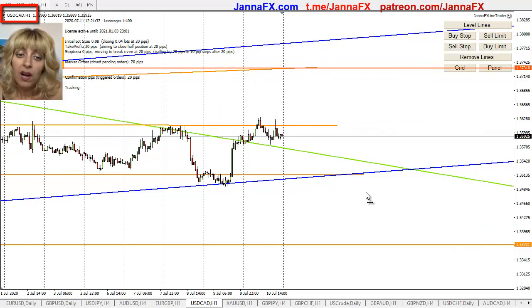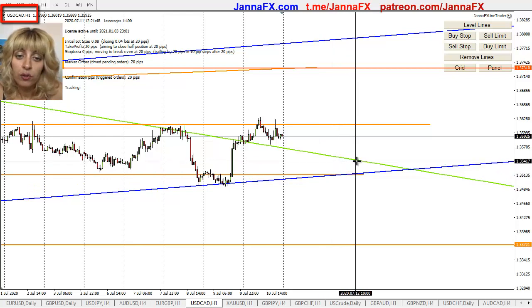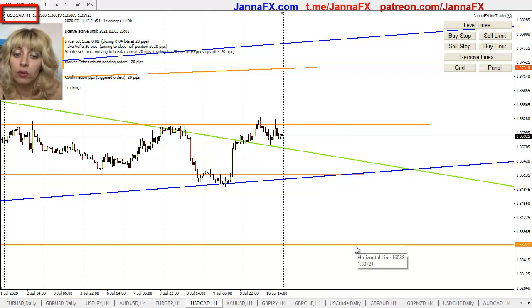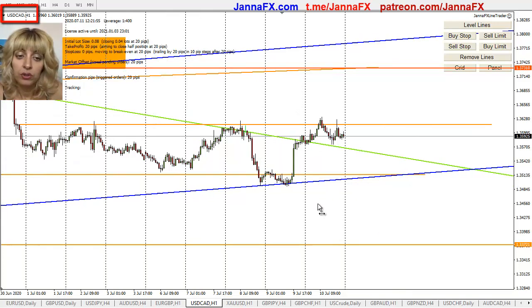Then of course I would say that the best would be, let's say, from here, if it will go back in here in this little area, and that would be perfect for a possible entry point, because you see guys, once again we have a nice 70 pips up, a nice 30 pips channel, and of course a lot of down out there too, so it's a nice area.